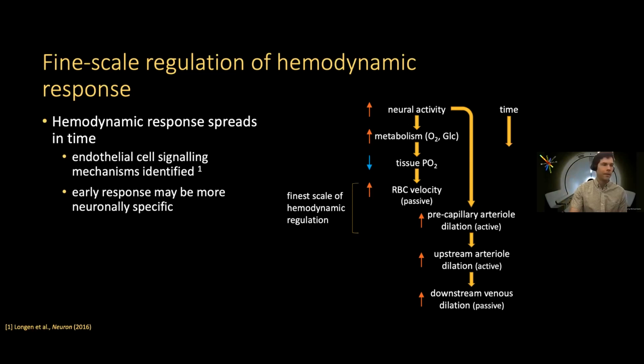Yeah, and this early response is really seen in the red blood cell velocity as well as precapillary arterioles. But we'd say that we still don't know what the biological limits for fMRI are, both spatially and temporally. So this 2 millimeter full width half maximum BOLD point spread function, I think, is no longer up to date, and we still haven't driven down to what is the resolution we can resolve brain activity with BOLD.